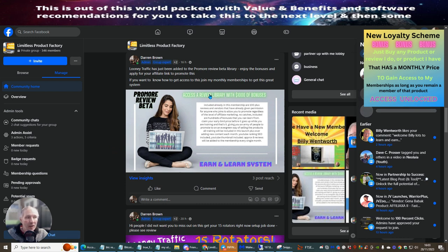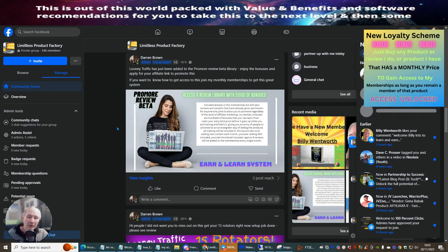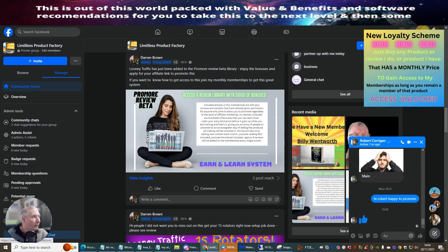Now a few people are wondering what the library is, with 1,000 bonuses. It's probably a bit more than that, because basically I have vendors that approach me. They want me to put their products into this library, and people pay a premium or a monthly cost for access to the library, which gives them instant approval to vendors that want to approve their products. You can start to promote this and make money online. This works really well with all my products, as well as there are other people who have products as well.